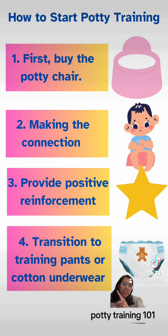Lastly, transition to training pants or cotton underwear. Children can transition from diapers to training pants or cotton underwear after at least 1 week of success using the potty. Children should not be rushed out of diapers, nor should they be forced to wear soiled diapers for extended periods of time as a form of negative reinforcement. They should return to diapers if they are unable to remain dry at this age.